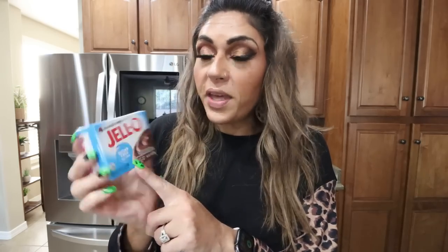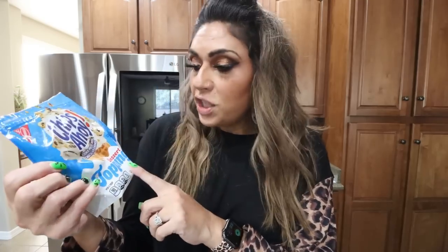And then you'll need some sugar-free jello. I'm opting for the chocolate fudge sugar-free jello. And then once my pudding is set, I like to add in something for some crunch, something for some added sweetness. So we're going to use these Chips Ahoy dessert toppings, and I'm going to stir a couple tablespoons of these in with my finished pudding.